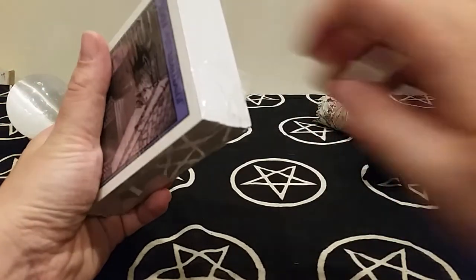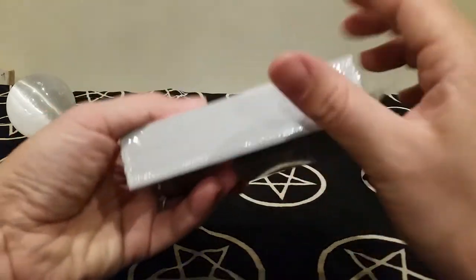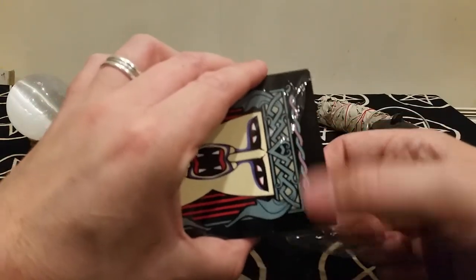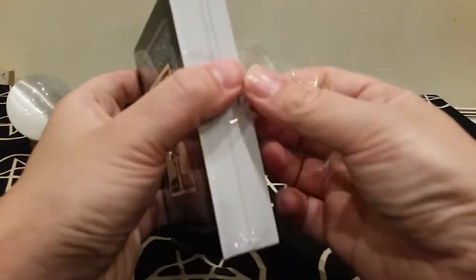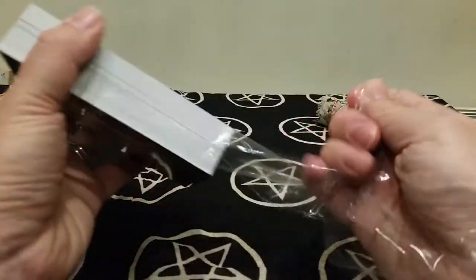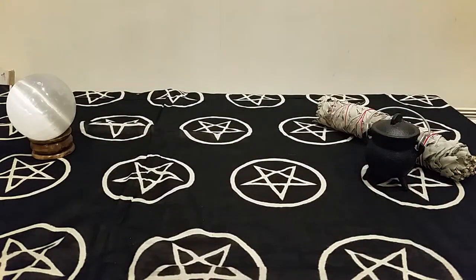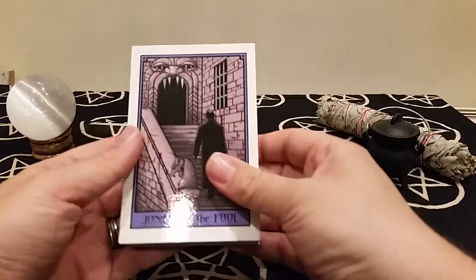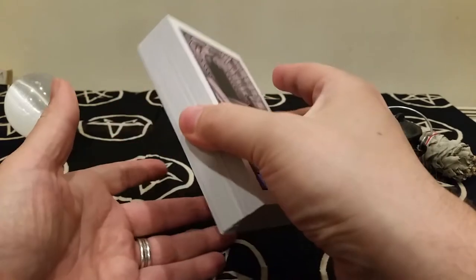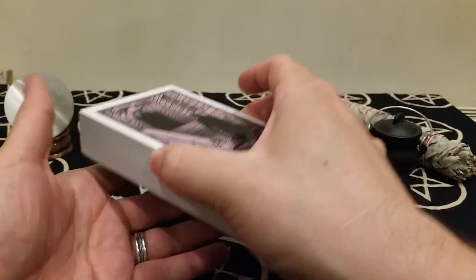Here we go. Okay. There's a mark on the card, obviously some chemical used in printing. Some powder. Unless they're using... Ooh, I wonder if they actually powder these. No, I don't think so. I'm not going to feel them. So, wow. That's, yeah, gonna shuffle this deck real well.